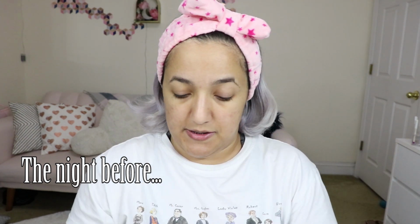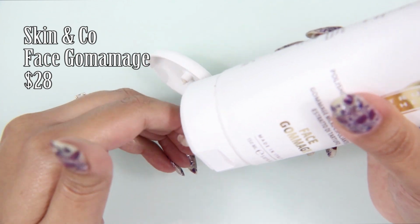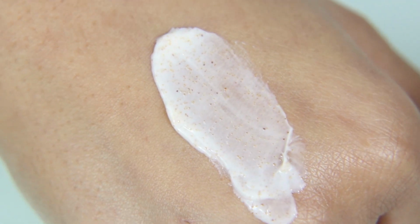And so this is the Skin & Co. Roma Truffle Therapy Face Gommage. It goes for $28. It's a delicate exfoliating cream with a rich texture and soothing fragrance. So if it is a cream, let's see. Yeah, the instructions say apply liberal amount to the face and neck, gently massaged with circular movements for 1 to 2 minutes, avoiding eye area, remove with a damp, lukewarm face towel, and pat dry. Use 2 to 3 times per week.